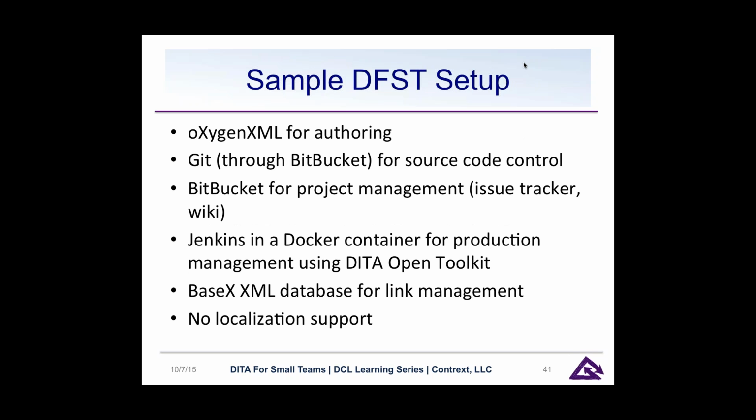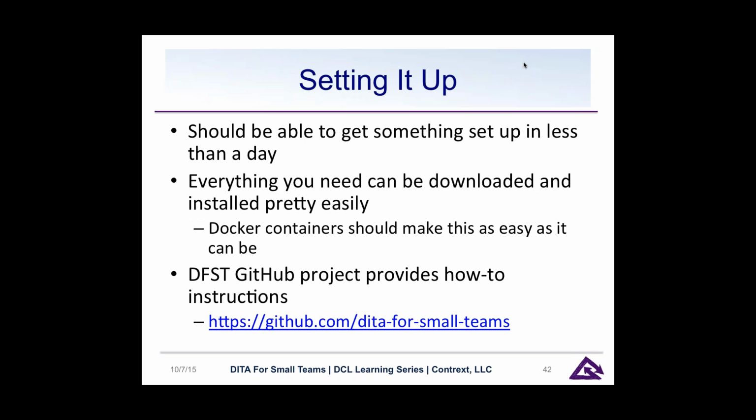The sample DFT setup that we're currently approaching: Oxygen XML for authoring, Git, probably through Bitbucket for source control. We may end up using a tool called GitLab, which is basically a competitor to Bitbucket but provides a local version that you can run on your own server. That might be interesting. Jenkins in a Docker container as our continuous integration. BaseX is our XML database for link management, and we're not trying to address localization support. So you see, this is just a selection of tools from the many that are available. No magic to this at all. All right. So if you're going to set this up, it should be possible to get something set up in less than a day. All these tools are easy to install and download. If we get our Docker thing going, then it should be really easy.